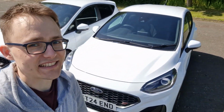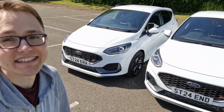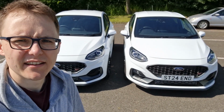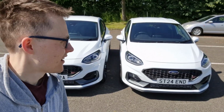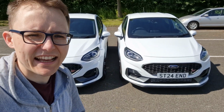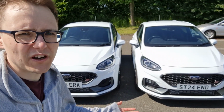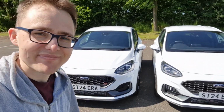I still can't get over the number plates the owner has managed to get: End of Era, and ST at the front as well, because it is essentially an end of an era. For people who love their cars and love their fast Fords and love driving, these are the last two. I'm in between being really happy that they're here and really sad that they're not going to be coming in the future, with the way electric and hybrid are coming along. These cars are pretty economical as well, being 1.5 EcoBoost cars. Yeah, that's where we're at.